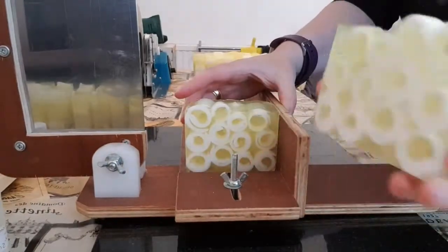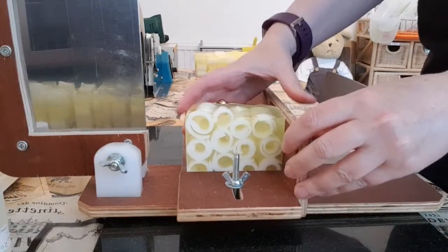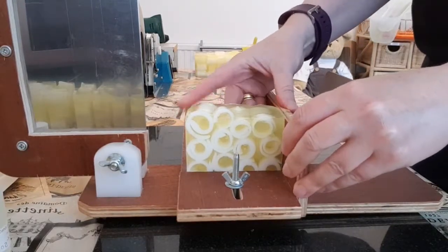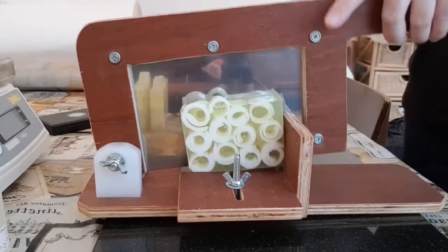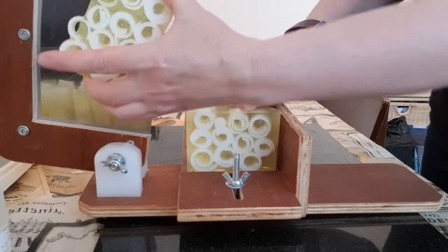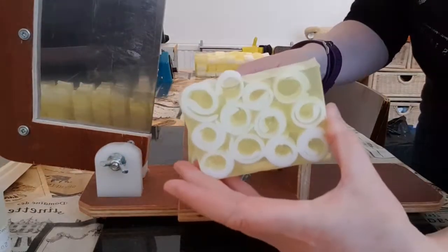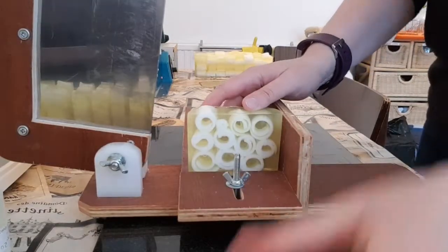We might even get a 10th out of this one. Right, if I hold it really tight, I think I'll make a 10th. 10. We got 10. That was good going.